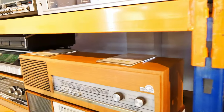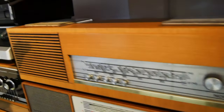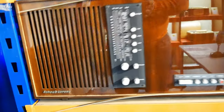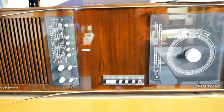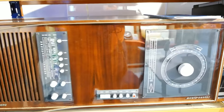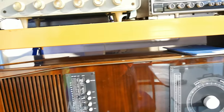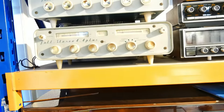And for the rest, you see over here some tuners. But this thing looks interesting. Beautiful, beautiful device. It is from Schaub Lorenz, this is the brand. Yeah, Music Center. Beautiful, beautiful. And in those days, you know, they did French polish. So they got this shiny finish by polishing it by hand. Well, maybe in the factory, not sure how they got it this shiny. But beautiful, beautiful, beautiful.